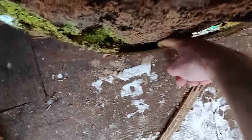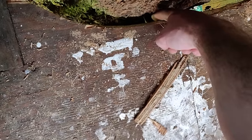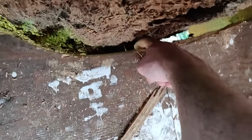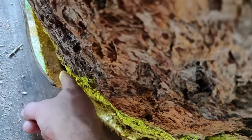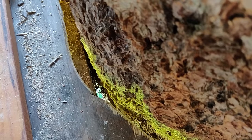I cannot take any more off here because we're up against the joist now. So if it keeps growing, I'll start cutting away the bark. Of course it needs to grow. And eventually, I'll have to add a metal plate to stop live wood from being up against dead wood.